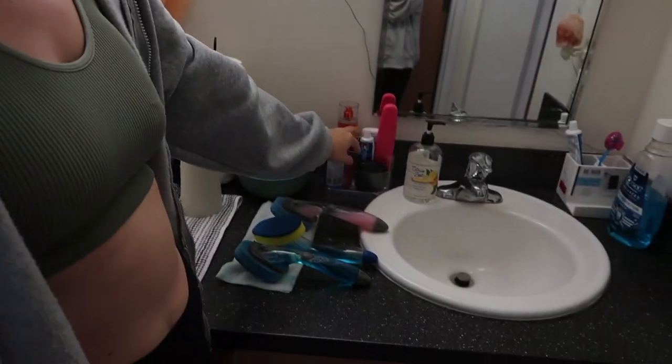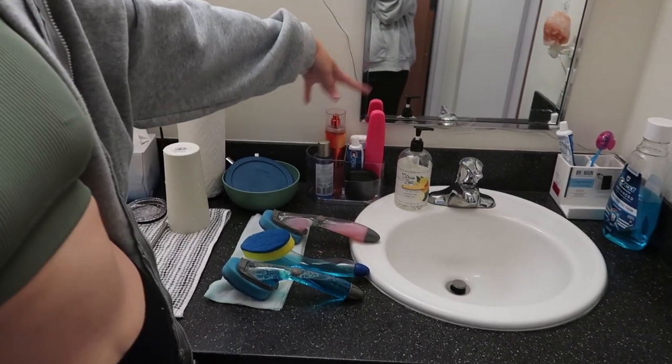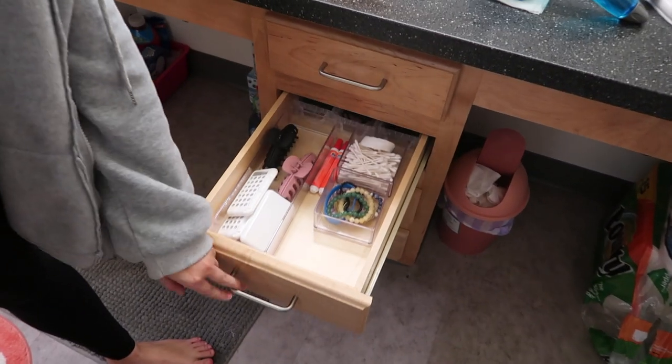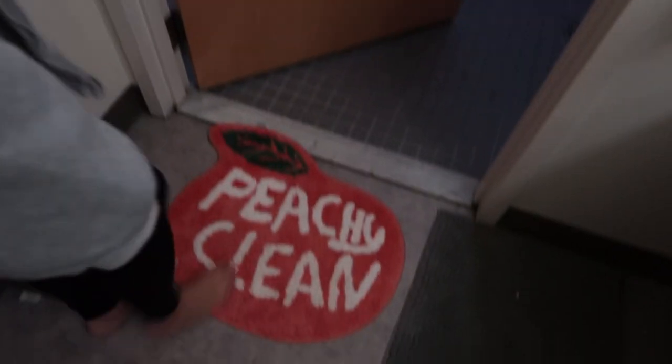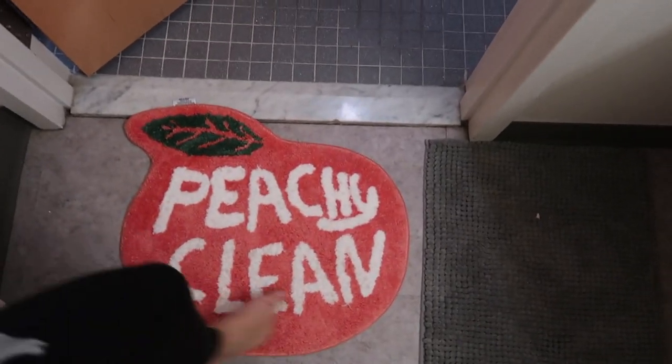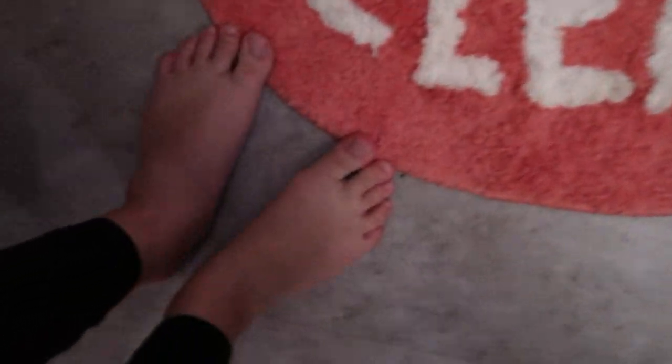This is my little toothbrush thing where I keep like my essentials for the day. Then in these drawers, we each have a drawer. This is my drawer. Just has the things that I like actually use every day. This is our hand towel. It's gray. Right here, these are my towels. We kind of just switch up where they go every day. We have this nice rug. It says peachy clean. If you can't tell, we have like a peach pink thing going on.